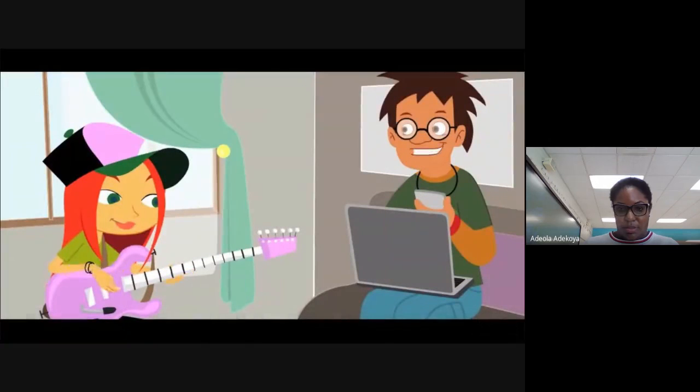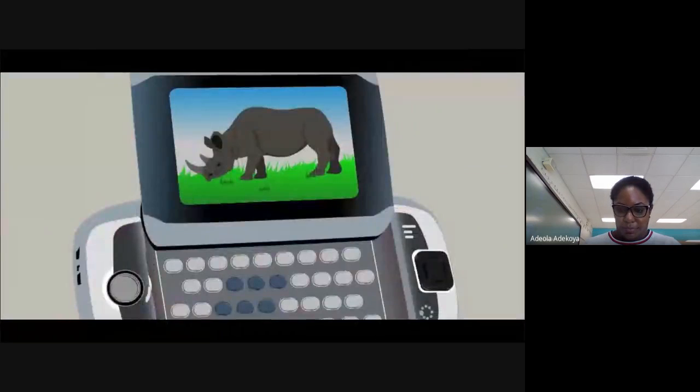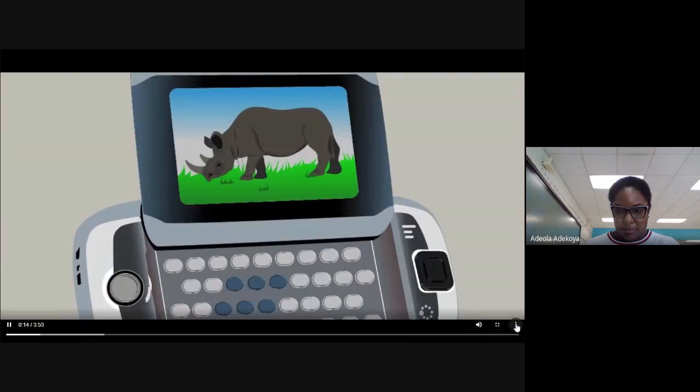RJ sent me pics from the zoo. Check this guy out. Aw, a rhinoceros. I love rhinos. Why can't they live here?